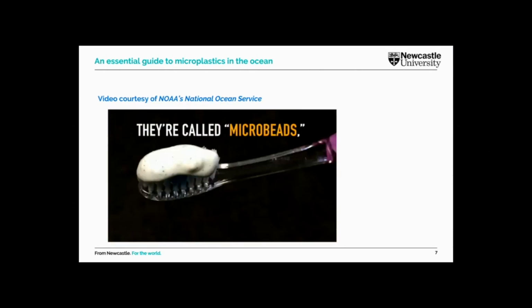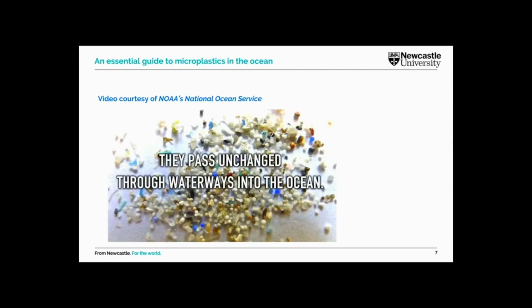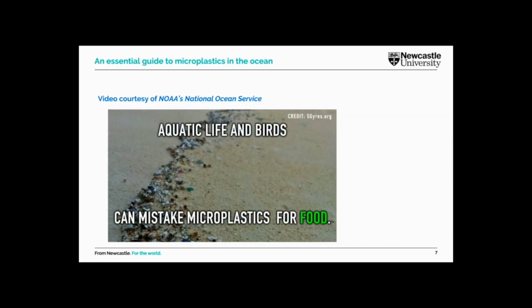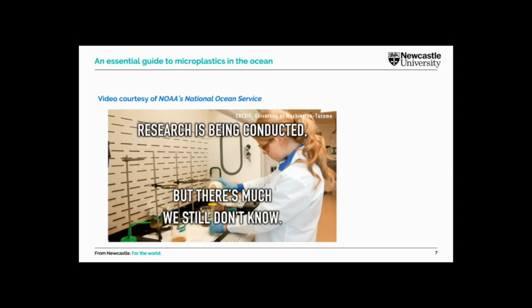They're called microbeads and are used in many health and beauty products. They pass unchanged through waterways into the ocean. Aquatic life and birds can mistake microplastics for food. Research is being conducted, but there's much we still don't know.